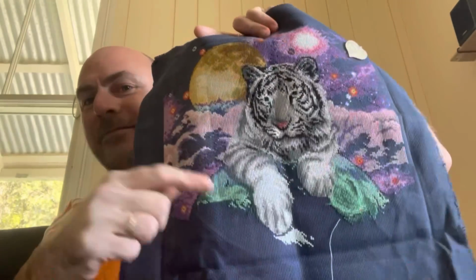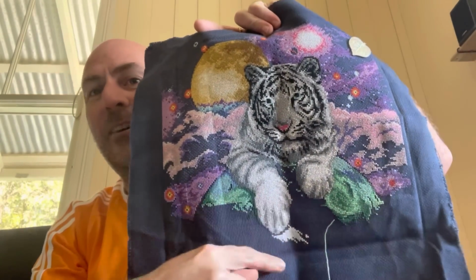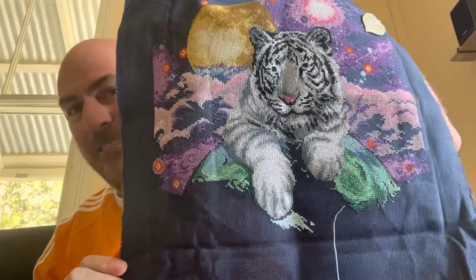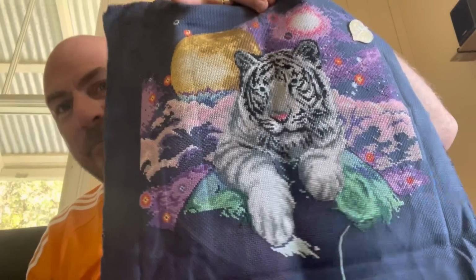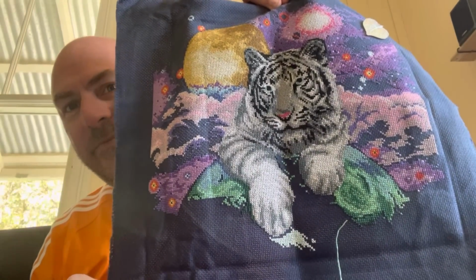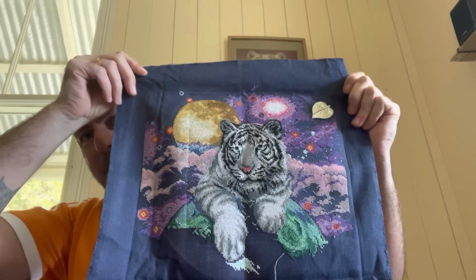So if I can get all this part joined up here, or maybe get down to the bottom and get half of that done, that'll be a start. But yeah, I think there's about 4,000-ish stitches left to do in it. So we'll see how we go. But he is really coming along now. So yeah, set yourself some realistic goals next time. There's no way you're going to get that finished in one day. So that was Tiger of the Heavens.